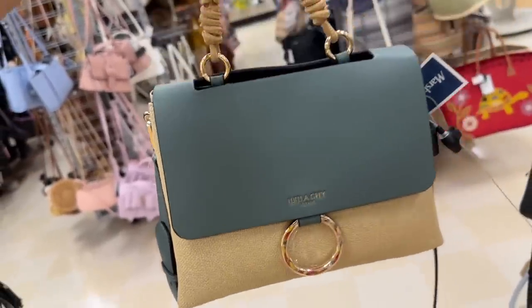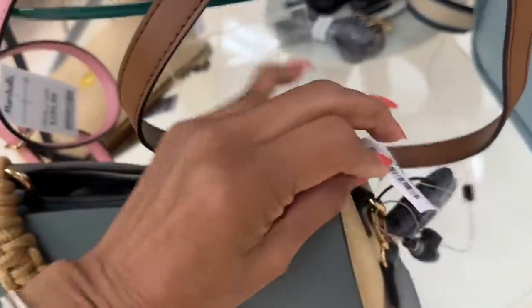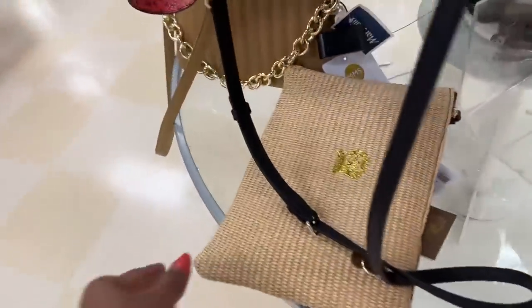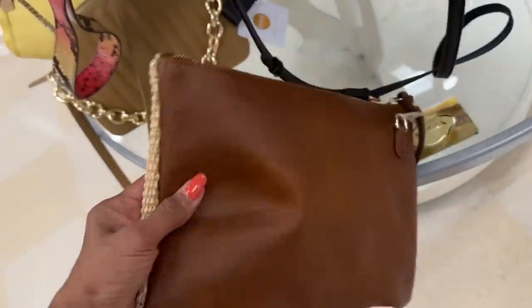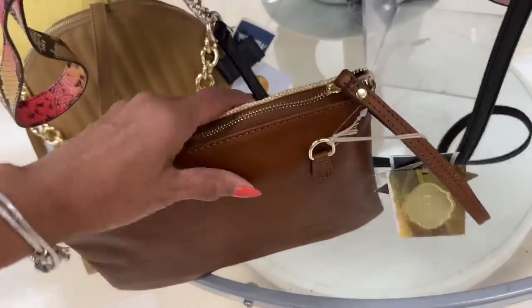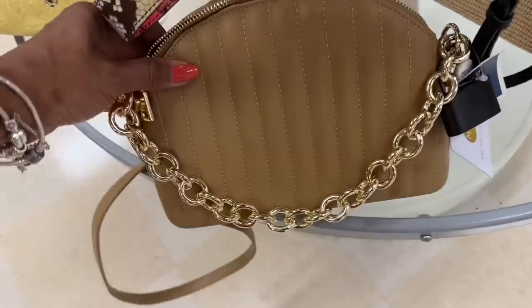Lulu Guinness London. This is the side. The back. This is cute. Let's check the price out for it. $50. This is cute. I like this. It's unusual. I think this is Patrizia Pepe. Yes. Very nice. Oh, and this is a crossbody. The straps are inside. You can use it as a wristlet. Let's check the price out. Okay, this is $60.